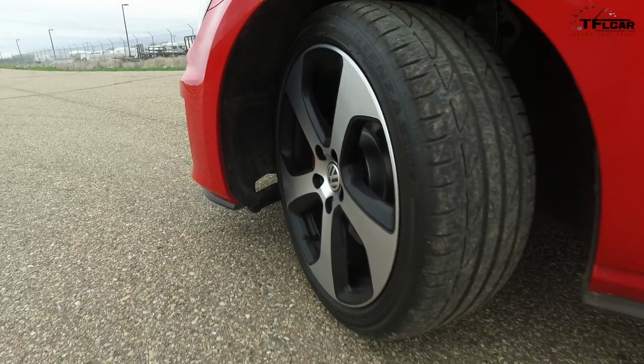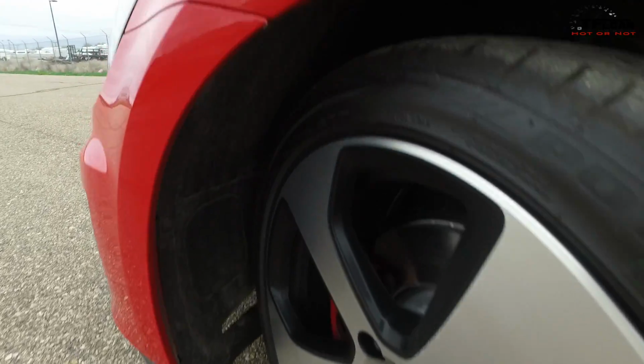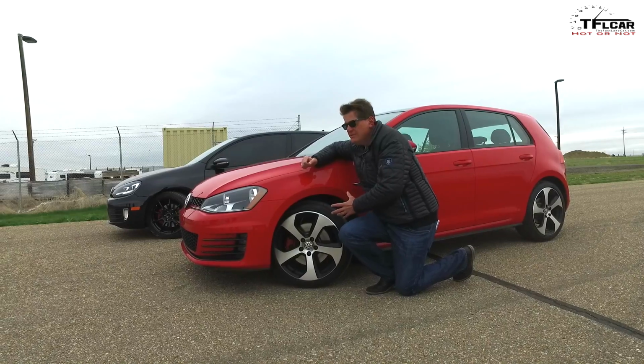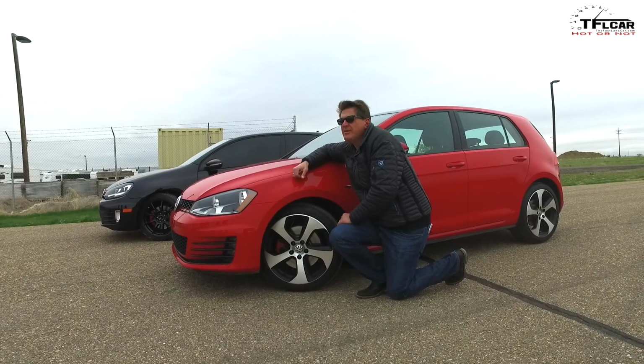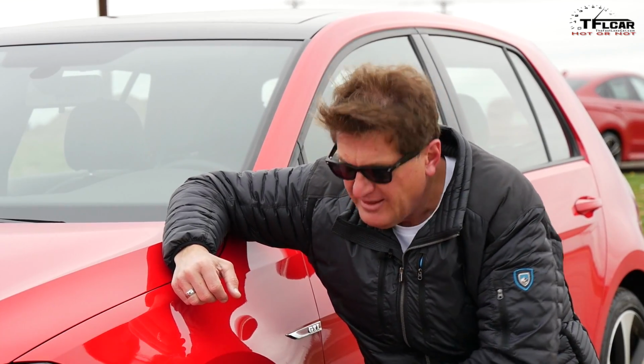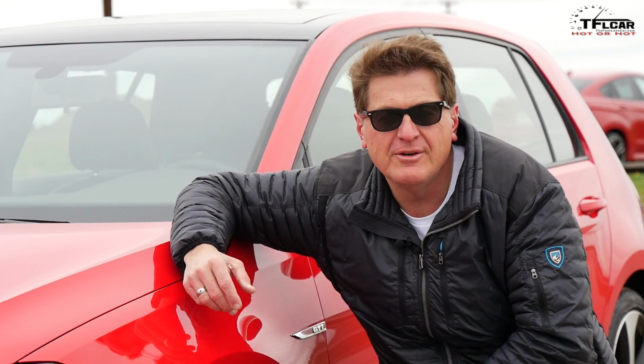So we're testing today. These are relatively aggressive tires. They're Bridgestone Potenza S001s. They're on 18-inch wheels, and of course the issue with the GTI is that it puts power through the front wheels. So we'll see how these do on a cold day or a summer day in Siberia.